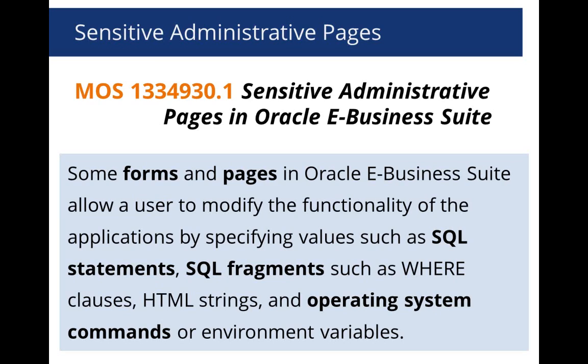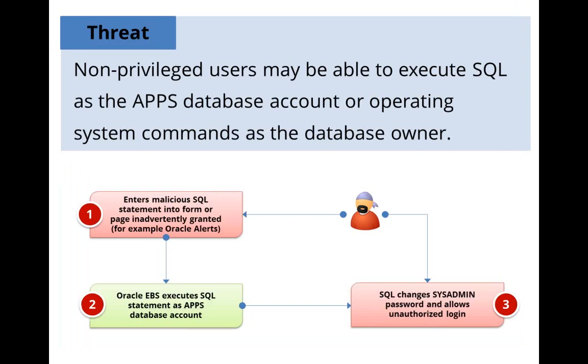And so what can happen is you can actually go in and enter a SQL statement. For those of you not familiar with the way Oracle E-Business Suite works behind the scenes, all the SQL statements are executed as one single database account, apps, which owns all the data, runs all the data, and does everything. So you can actually do anything you want in the database. If you're allowed to enter a SQL statement, there's a very good probability that you can do anything you want in the database. Basically the threat is that I've got these non-privileged users, and through my segregation of duties process, I've kind of missed these pages, and they've snuck into somebody who probably shouldn't be a truly privileged user and now has access to something.